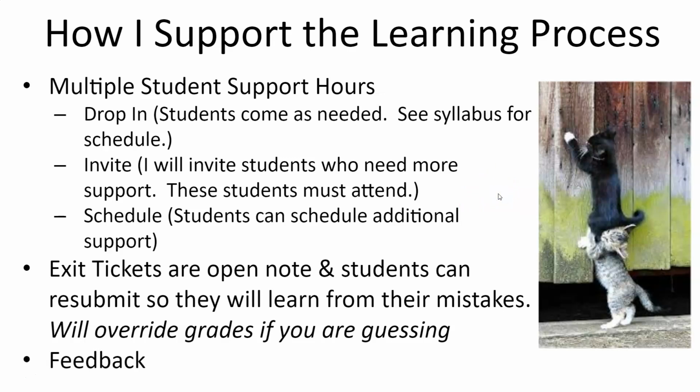And finally, the way I support you is through feedback. So in addition to me grading your work and giving you feedback that way, I'm also going to ask for you to give me feedback on how things are going in the class. So if something's not going well, then I'll try and readjust to make sure I can best support you.